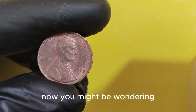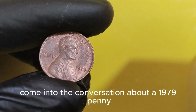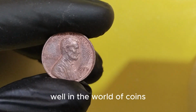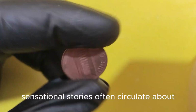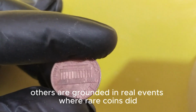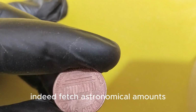Now you might be wondering, how did this figure of $256 million come into the conversation about a 1979 penny? Well, in the world of coins, sensational stories often circulate about record-breaking sales, and while some are exaggerations, others are grounded in real events where rare coins did indeed fetch astronomical amounts.